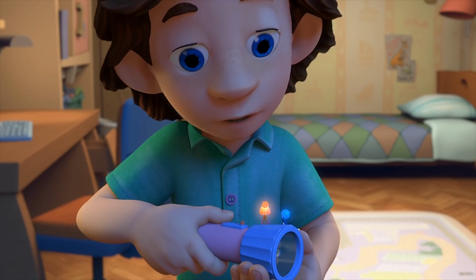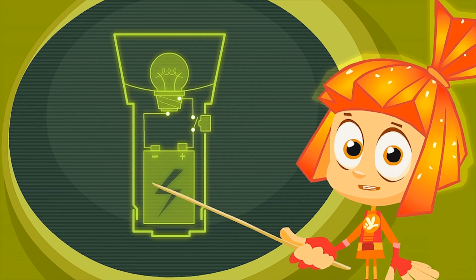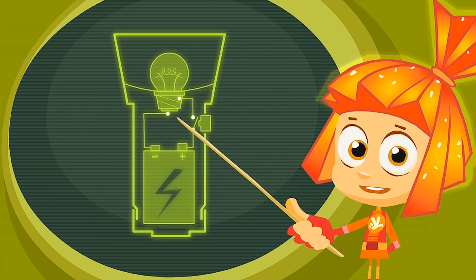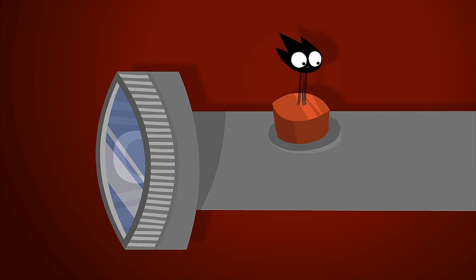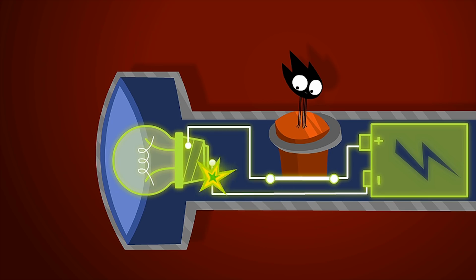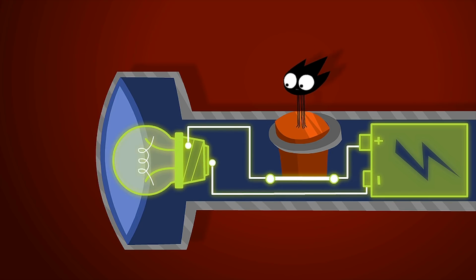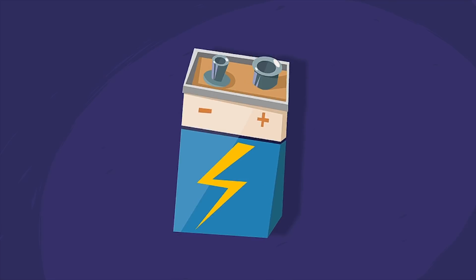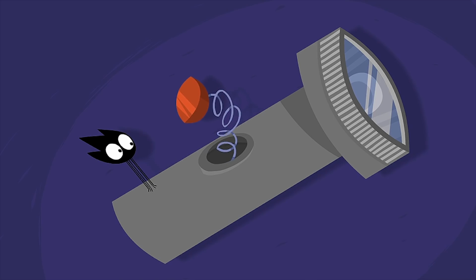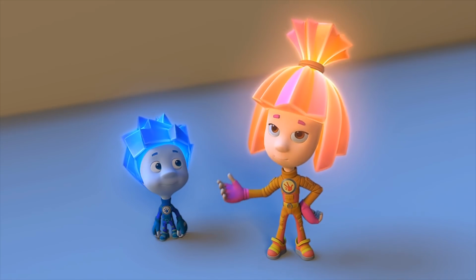I see, Nolik, but what's wrong? Any flashlight is nothing more than a battery and a light bulb connected by some wires that are used to make a switch in between them. To turn on a flashlight, you flip on a switch. That lets the electricity flow through the wires from the battery to the bulb so it lights up. And if it won't light up, that means that the battery is dead, the light bulb is burned out, or the switch is broken. And now let's put all this theory into practice.